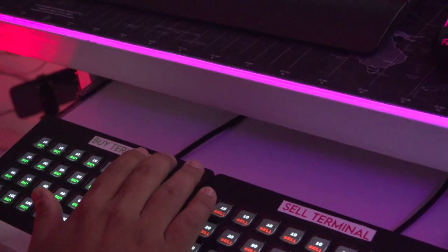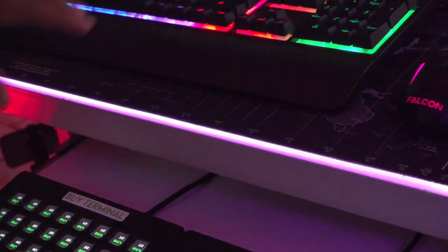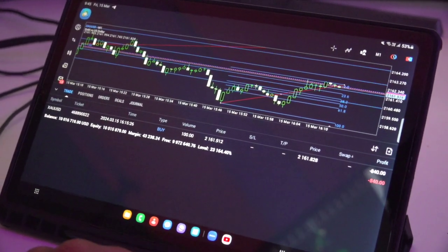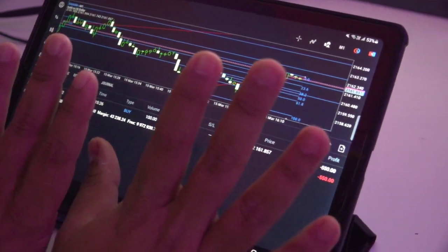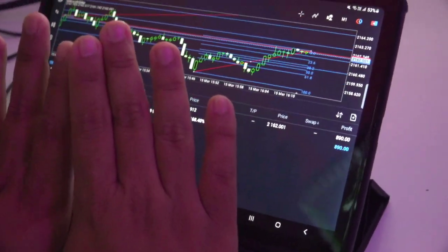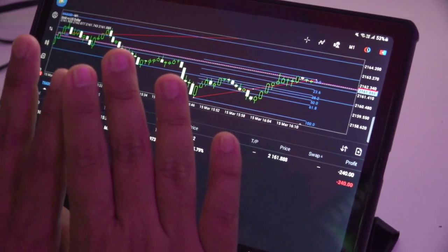Let the gold come down, because it is showing on a higher side. We are going to use the 100 lot buy. See, we have already opened the 100 lot buy, and both my hands are here. See, I'm not going to use my hand to close the trades. My foot is already on the pedal. I'm going to add that into the video, that video is running.